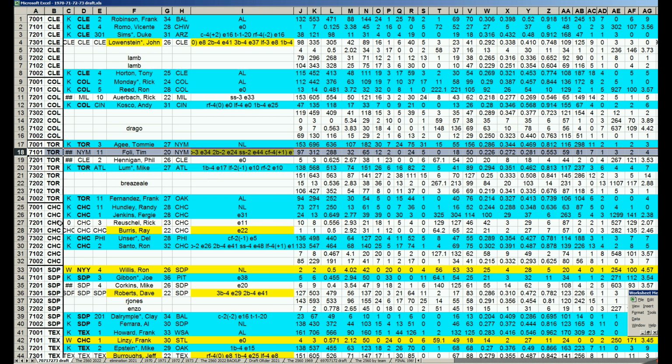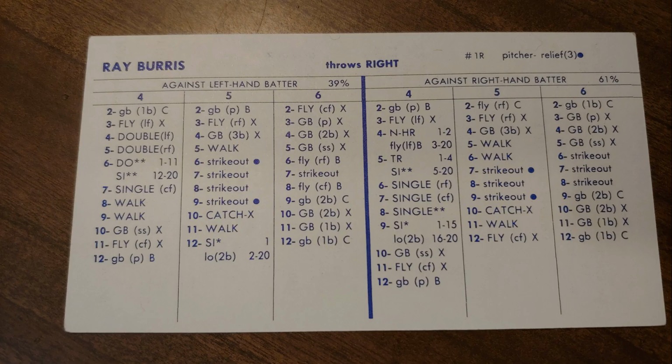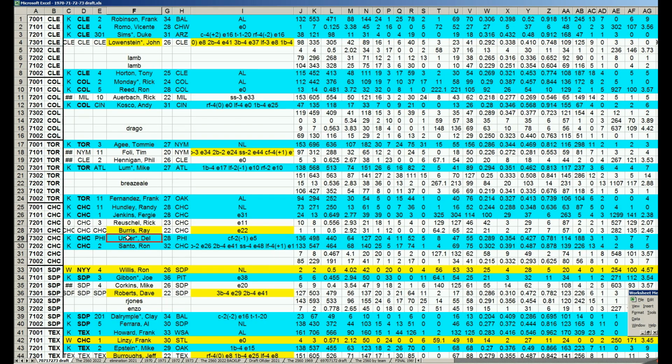The Cubs. Oh, now a nice little pick. In the year of 1973, Ray Burris. They took 2 guys, actually. Ray Burris just sitting out there in 64 innings with a 2.92 ERA. And then they announced that in the 5th round, they would be taking Del Unser, a nice acquisition last year, who hit .289 with a .781 OPS in 1973. Did that for the Phillies. No longer. He's going to do it for the Cubs.